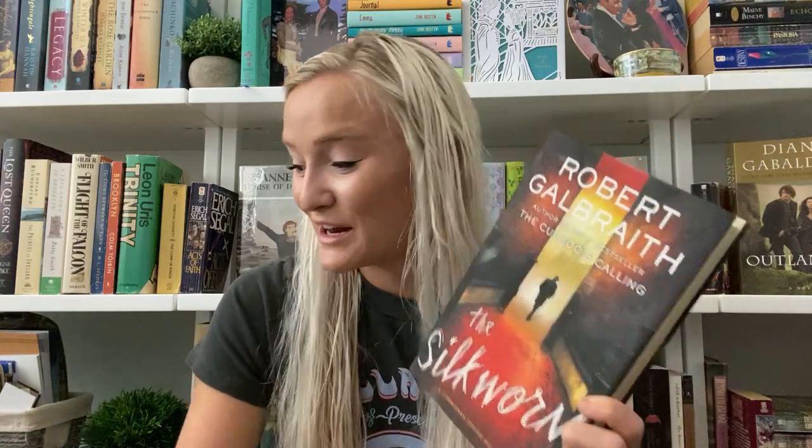I gave it 4 stars because I literally just could not follow what was happening. But I really did enjoy the characters. Cormoran Strike is one of those epic characters that I think is really well developed. J.K. Rowling does a great job with that. So yeah, here's another book I ended up finishing this past week.